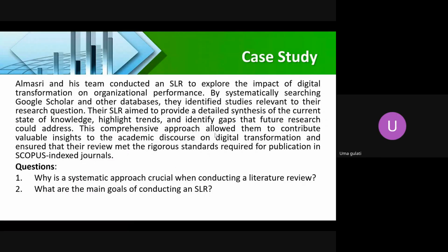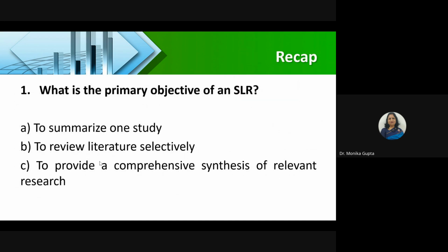Ma'am, I will try to see whether the various studies conducted on a particular topic, the results are consistent or not. Very right. So here comes the answer that you have already given, some of you. The main goals are to synthesize existing research comprehensively and identify gaps that future research can address. Right? So let us see what we understood.